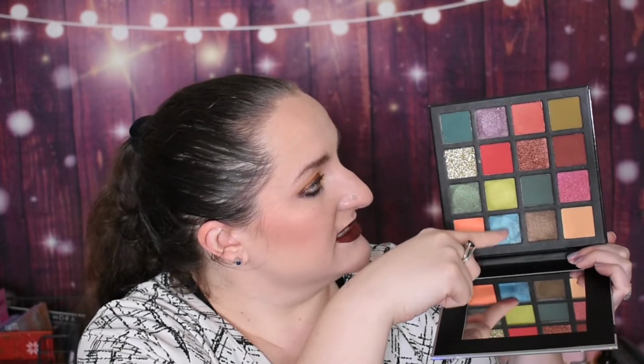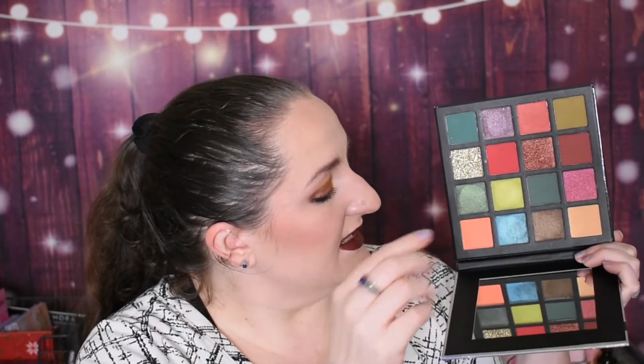I tend to like these 4 shades right here, and then when I try to use anything else, I'm like, it just doesn't look like it goes together. So I struggle with this one, but I do think the color story is really pretty, which is why I bought it in the first place.